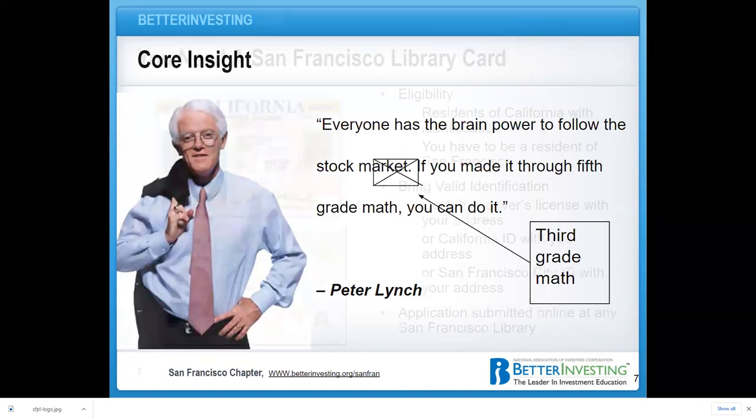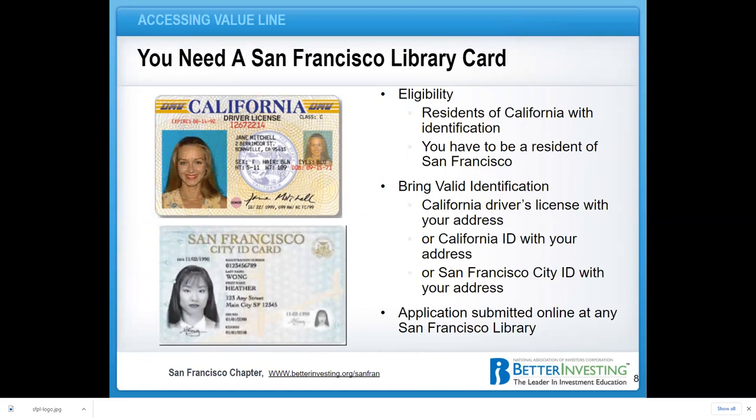Next screen. To get to the online version of Value Line, right now with COVID, you have to be a resident of San Francisco, and you can apply online to get a library card for the San Francisco Public Library. Hopefully when things clear up, people living outside of San Francisco will be able to get a library card. I did many, many years ago, and I had my investment club all go down to the San Francisco Main Library to get library cards so that afterwards we could use Value Line online, which has made it very, very convenient.